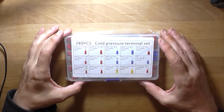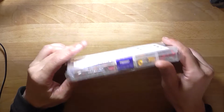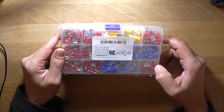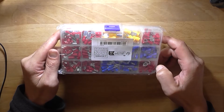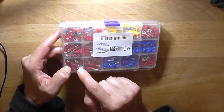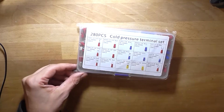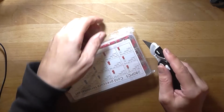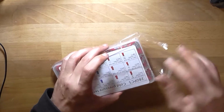Next is a 280 piece cold pressure terminal set, or crimps, like spades and stuff. So yeah, various different ones like eyelets, half moon ones, or ears, whatever you want to call them. Some of the ones that I need that they use in speakers, like the 4s, the foam ones. So let's get this sticky plastic bag off of here. When I find one, I did with my knife. Sticking to the desk even as we speak. Do I need to do that? No, I don't. I can peel. Alright.